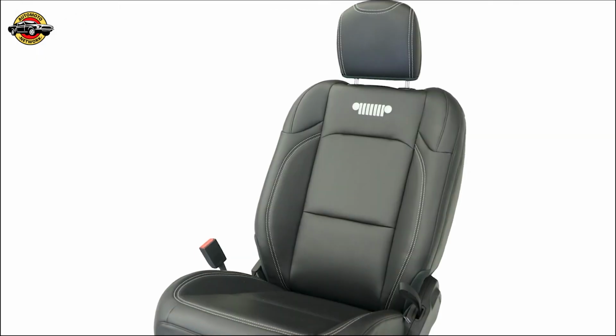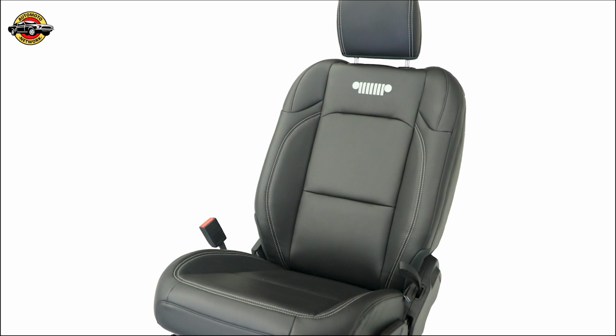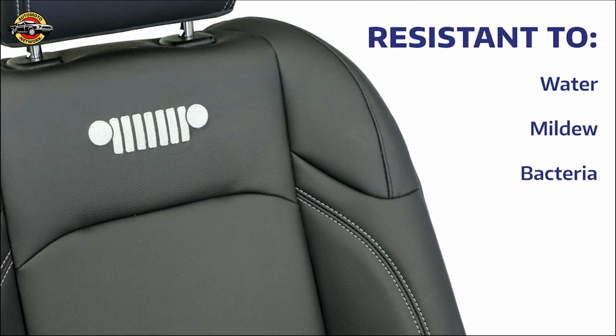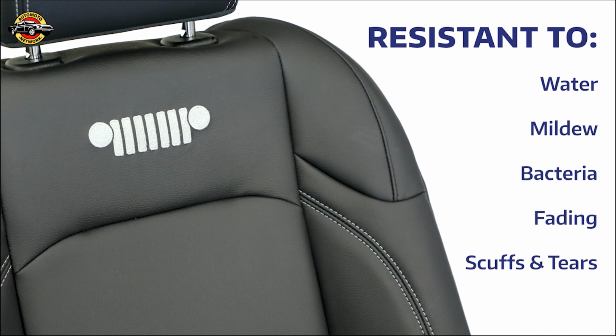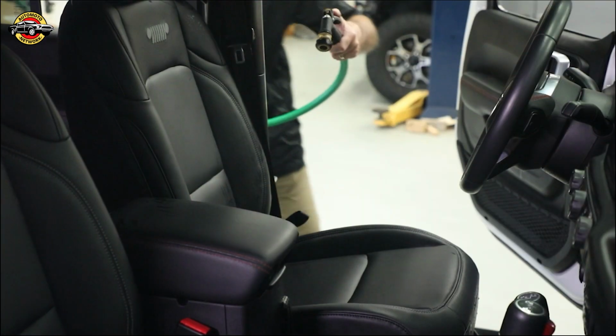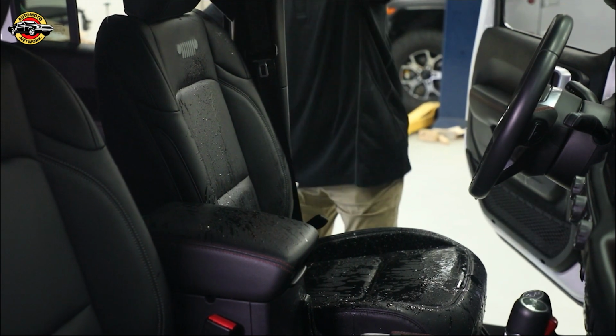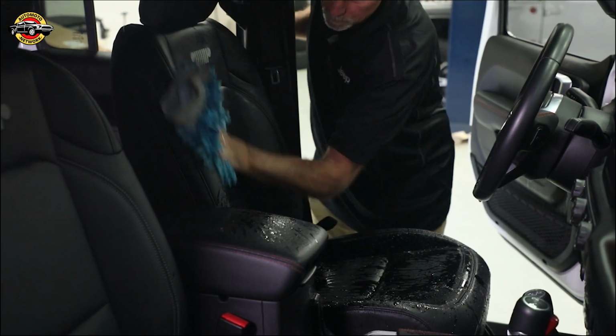The JPP heavy-duty vinyl seats, built also for the Jeep Wrangler, are resistant to water, mildew, bacteria, fading, scuffs and tears, and remember, it's heavy-duty vinyl for the most extreme conditions, so it's even kid-resistant. Both the JPP heavy-duty vinyl seats and floor system are easily washable after that long day on the trail.